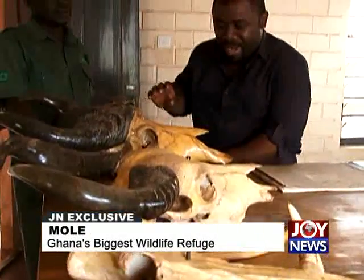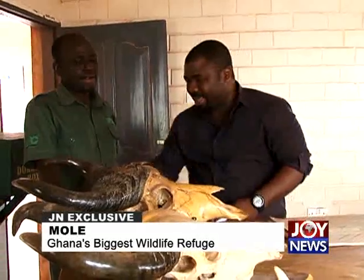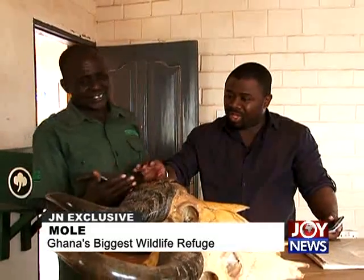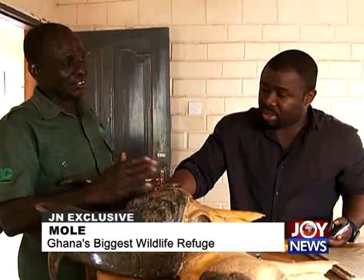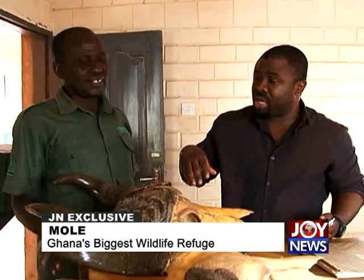We actually have the Mole Museum right now, and I'm seeing some really weird things. What's this? That's a buffalo. The head of a buffalo. It's a male. Oh, are these real skulls? Yeah, they are real skulls. And they died naturally. Oh, so they died naturally? Naturally. And then you brought the skulls and the remains here? Yeah. So this is the head of a buffalo.